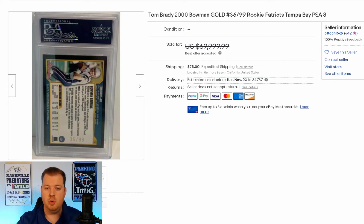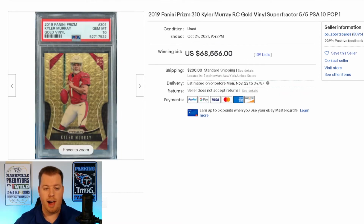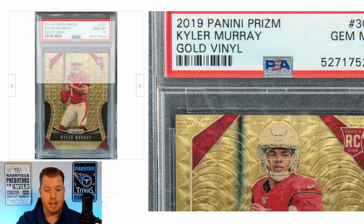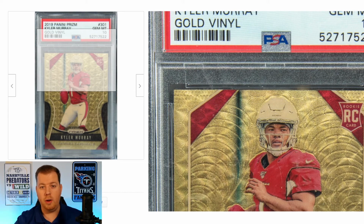Now let's move on to number 4. A player that has been playing quite well this season for the Cardinals. He has been out the past 2 weeks, but Kyler Murray. And the Cardinals are looking like a team to be reckoned with in the NFC this season. They look like they could be making it to the NFC Championship game as long as Kyler Murray gets back on the field and remains healthy. I don't believe Colt McCoy is going to be the answer there for the Arizona Cardinals, but we'll see how that work pans out for them.